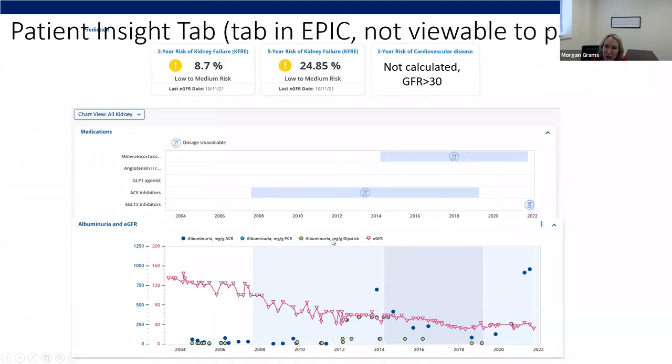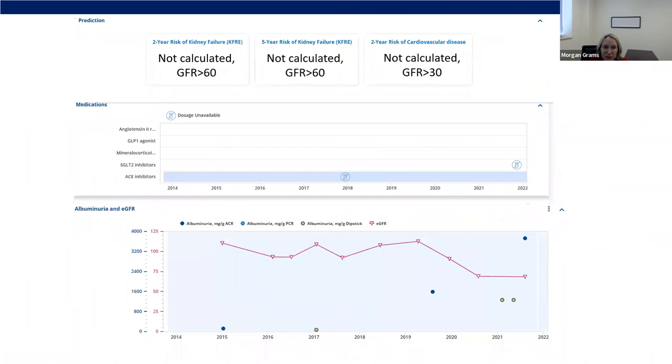However, if you say, you know, I don't believe dipsticks, I don't want to look at them ever, you can click on that and they will go away. So I think this is a really useful thing, particularly when I precept in fellows clinic and you don't know the patient quite as well, and you can get a good snapshot of what's been happening over the years. Here's another patient. So this is a hypothetical patient where the GFR is greater than 60, where these would not be calculated, but it still does show what the patient was taking over the years and the trajectories of GFR and albuminuria.